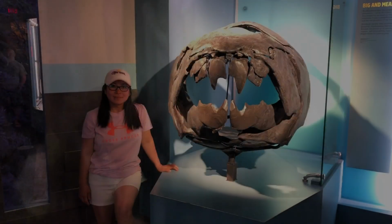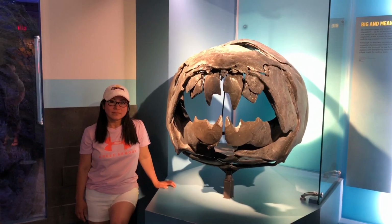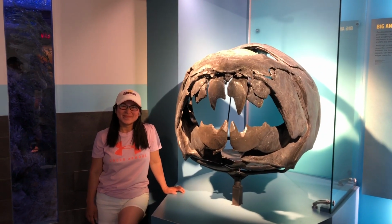These are the actual size of these things. Isn't that crazy? They're huge. It is huge. How big that thing is. I'd hate to meet that thing in the ocean. That is one fish you would not want to meet in the ocean.